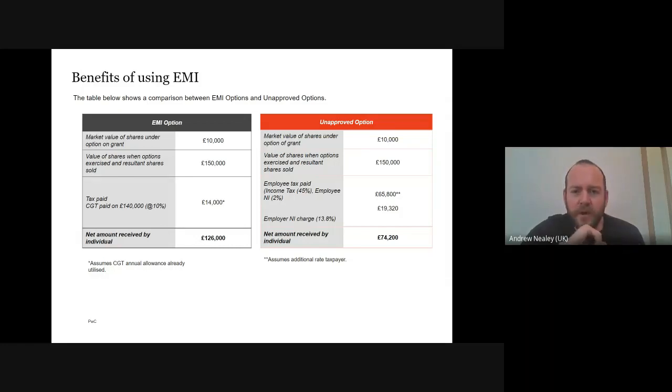So as you can see, where you've got an employee who receives a gain of £140,000 under an EMI scheme, they'll pay just £14,000 in capital gains tax, leaving the employee with £126,000 in their pocket. By contrast, if the same employees were to receive £140,000 under a non-tax advantaged option or be paid a cash bonus of £140,000, then they'd be subject to income tax and employees' national insurance, along with employers' national insurance also arising. And assuming the employee is taxed at the additional rate, they'd be left with just over £74,000, so almost £50,000 worse off than the person who's granted the EMI option.